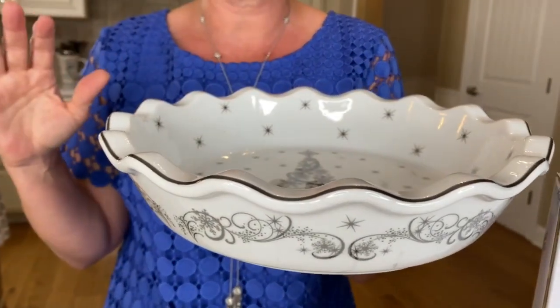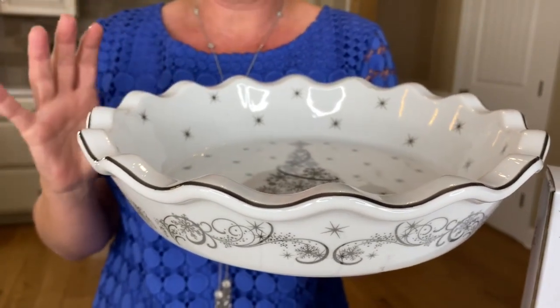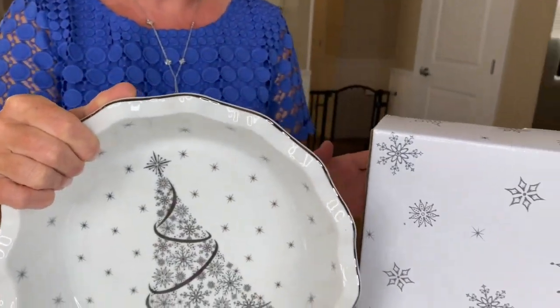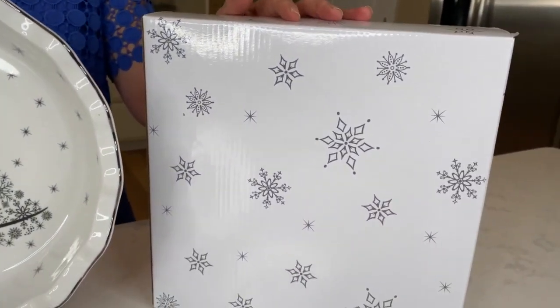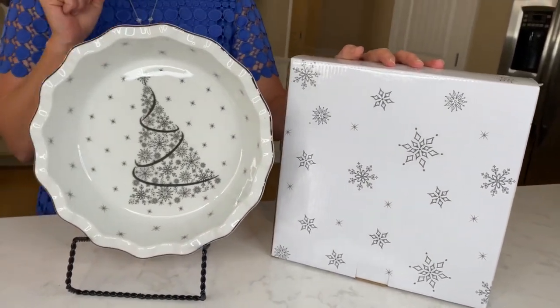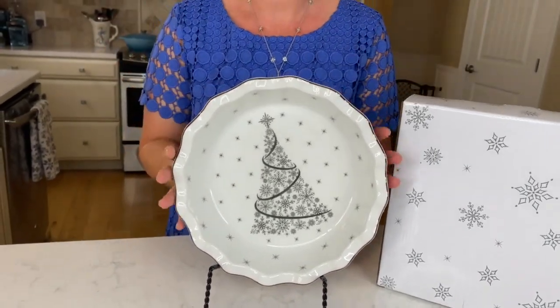I just can't tell you how absolutely spectacular this is, not only as a gift for someone else, but a gift for yourself. It does come in a gift box. We have the gift box over here. Take a peek right here. So if you're thinking about gifting this, how fun to maybe write the year that you're doing it, the to and from that you're doing. It's just those special pieces that mean so much.